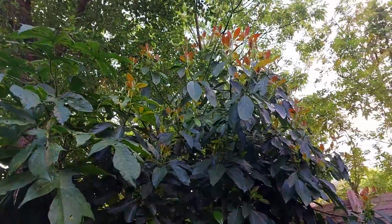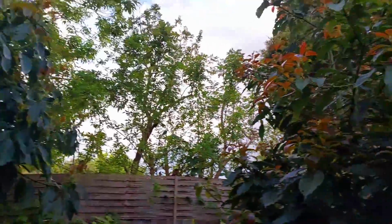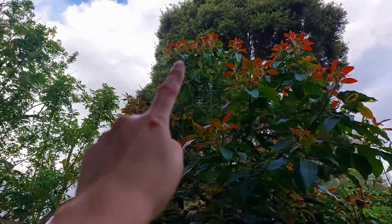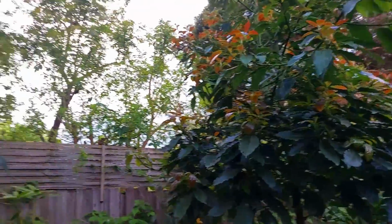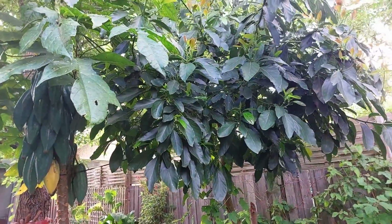You don't want that because it's too hard to harvest, and animals will get to all the fruit before you do. So I'm going to keep cutting this one back because it's put up a really long big shoot. I want it to be short and stout. That's what we want for the trees in our food forest. More varieties, but not for an individual tree to be too big and dominant.